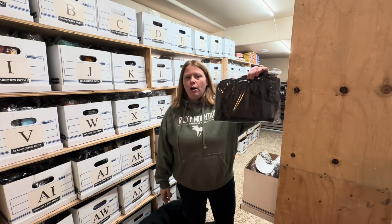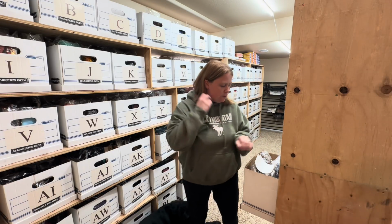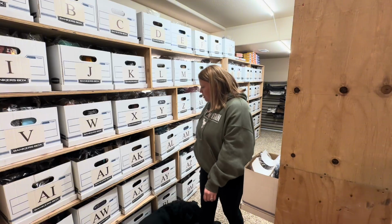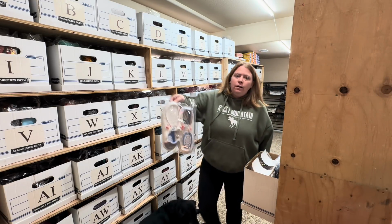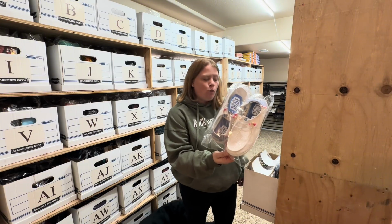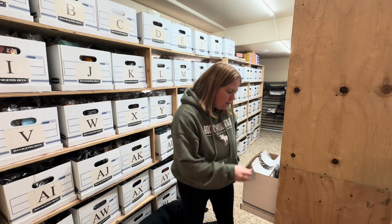Got a pair of Carhartt women's ripstop shorts from the bin, sold for $13.46 plus shipping. CN. Pair of women's Hey Dudes. These are new at tag. I bought these at a regular Goodwill for $12.99. They sold for $29.96 plus shipping, so probably just about doubling my money.